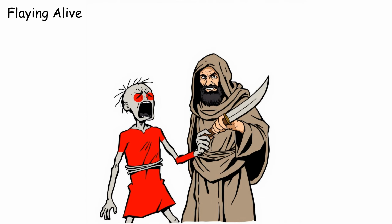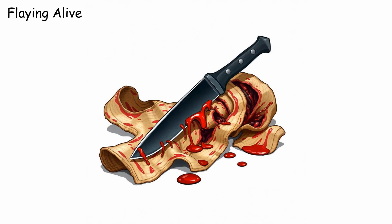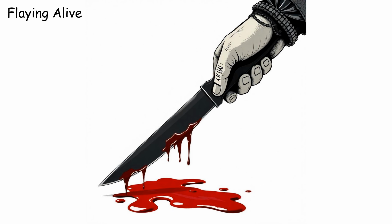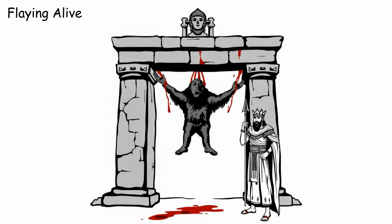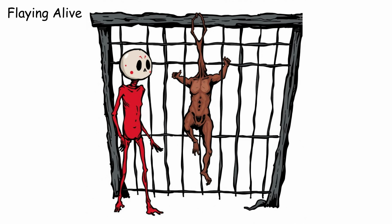Flaying alive. The ancient Persians perfected the art of skinning victims while keeping them conscious. Executioners used special curved knives to peel skin in large sheets, starting from the most sensitive areas. Assyrian kings would nail these human pelts to city gates as warnings. There are accounts of victims surviving long enough to see their own skin displayed before them.